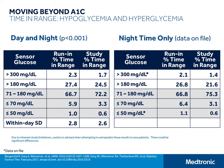So we could look at the 24-hour period or the nighttime alone, and we can look at high sensor glucose values. The 70 to 180 is the in target range, and then the low sensor glucose values below 70 and below 50. I'm sure you can appreciate that there is a reduction of both the high and the low for these cohorts during the 24-hour time period as well as at night, and an increase in time spent in the target range of 70 to 180.